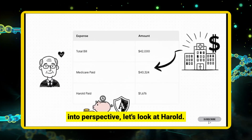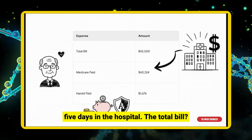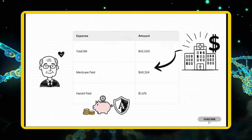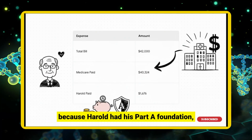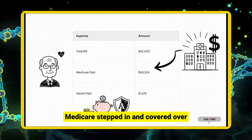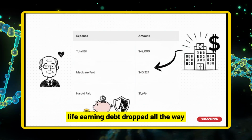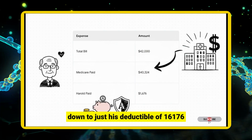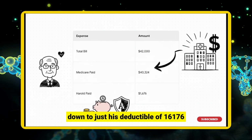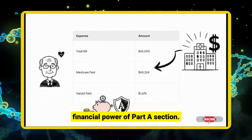To put that into perspective, let's look at Harold. He's 68, had a heart attack, and spent 5 days in the hospital. The total bill? A jaw-dropping $42,000. Wow. But because Harold had his Part A foundation, Medicare stepped in and covered over $40,000 of that bill. So Harold's massive life-ruining debt dropped all the way down to just his deductible of $1,676. That right there shows the true financial power of Part A.